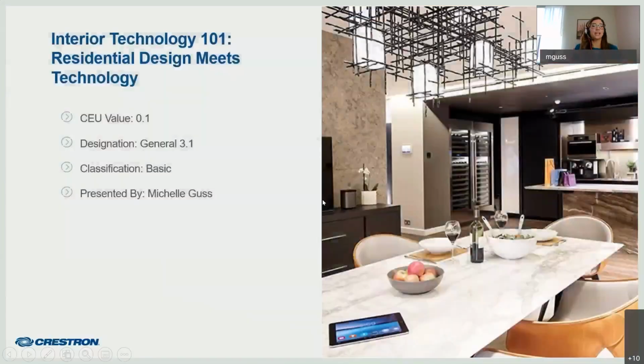Today, we're going to be covering Interior Technology 101, when residential design meets technology. This is an official CEU course, so this presentation is going to be completely brand agnostic. I'm not going to be speaking about the brand that I represent or any other specific brands. We're just going to give a nice overview of all of the smart home technology solutions that are available today. And I think it's going to be a really great way for you to become more familiar with technologies that are available for you and for your clients.